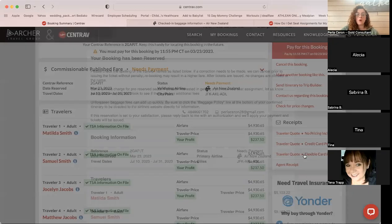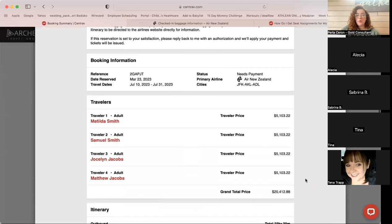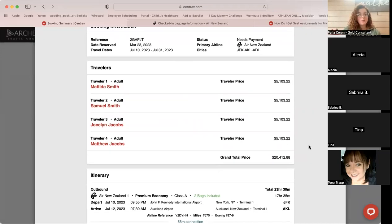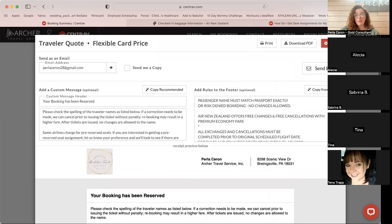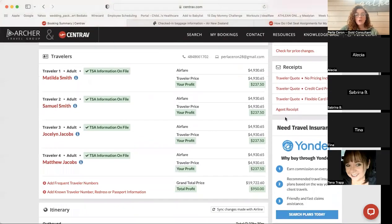Now, flexible card price is going to be a different price. And I'll show you why it's more expensive, okay? And I'll show you on the payment screen why it's more expensive. So this gives them 2 different options in terms of payment, okay? You are also able to add on travel insurance.